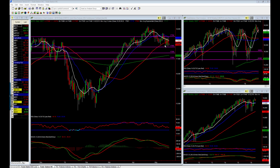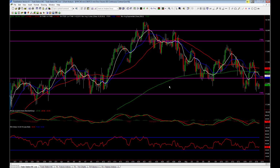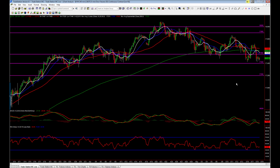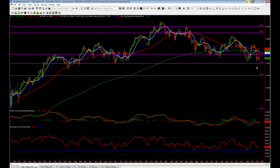However, the daily chart is in a downtrend here, so if we come down to the 4-hour chart and zoom out, we can see that we've got 17,400, which has been a key level in this market on the intraday time frame. The market's tested it a number of times, so I think the line in the sand at the moment for the mini Dow is 17,400.